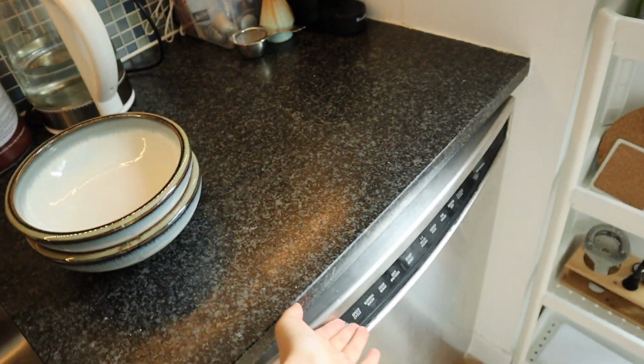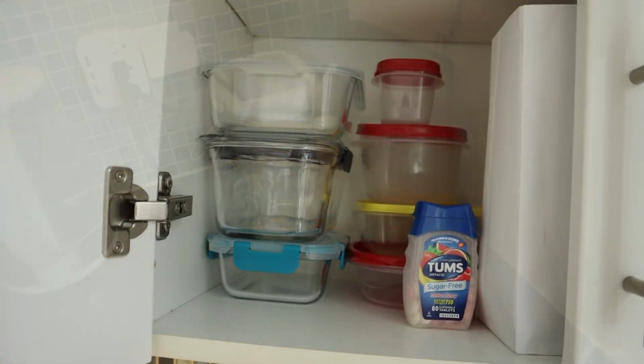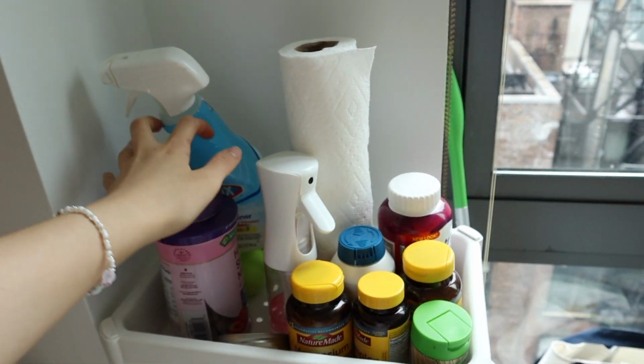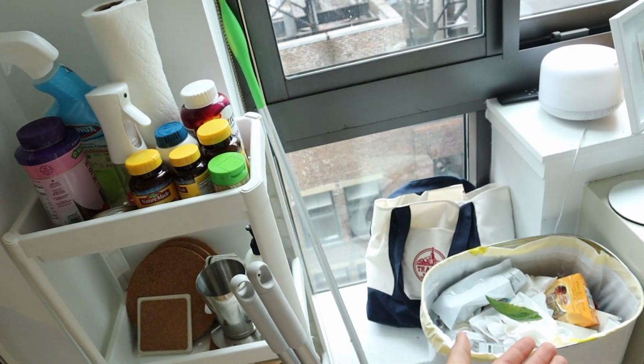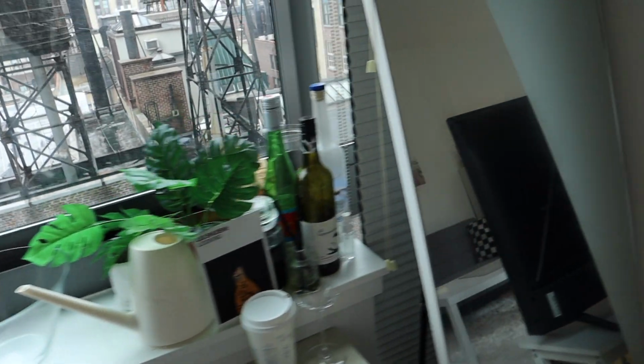On the side of the sink, I have a dishwasher that just makes my life so much easier. And on top of that, I have cabinets for storage, and on the side, I have all my supplements and a beautiful Matisse painting, the trash can, Trader Joe's shopping bag, and that completes the tour.